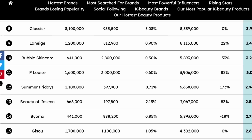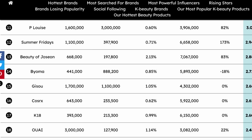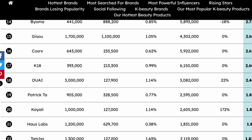I'm not going to really dive into it, but at number 11, we have P. Louise. Another kind of surprising one because I don't hear a lot about them. Number 12, Summer Fridays. Number 13, Beauty of Joseon. I think their sunscreen really must have had a lot to do with that. I heard everybody talking about it. 14, we have Bioma. 15 is Gisou. I think that's how you say that brand. They're the ones with the lip oils. I saw those everywhere, and the honey hair oil.